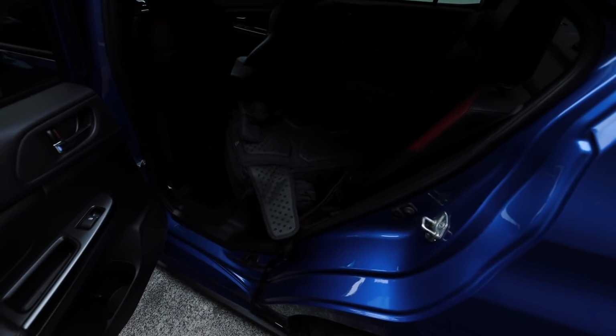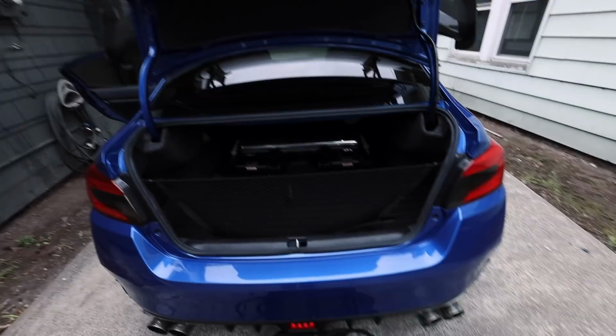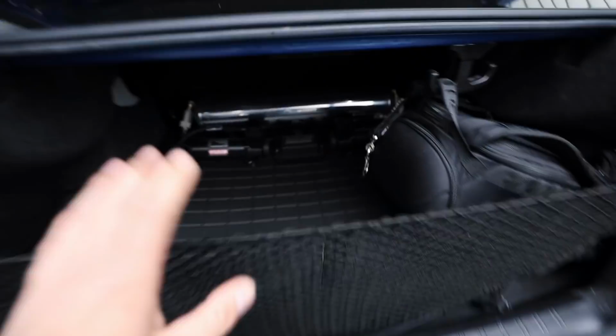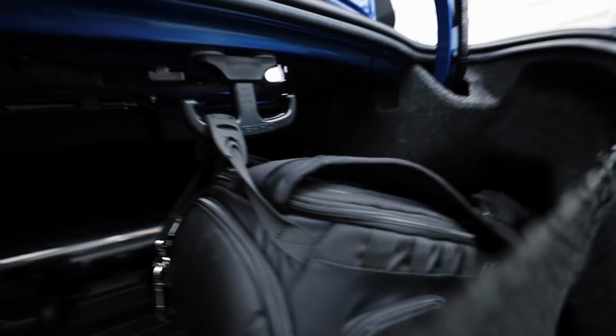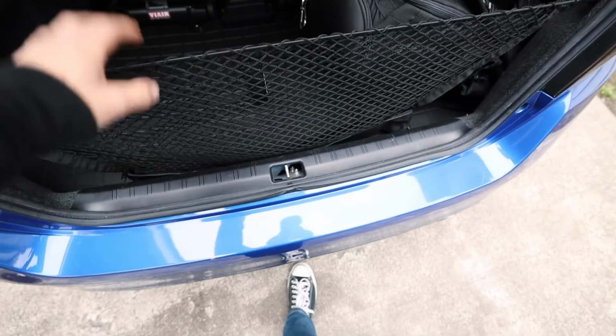First, camera. No, camera bag should go in the trunk. Let me set the camera down. That's not going nowhere. Yo, if you're bagged like I am and you still put stuff in your trunk, grab one of these trunk hooks. It's like an OEM Subaru part. Pretty good. Hold my camera bag and other groceries and stuff back here. Same with this net thing.